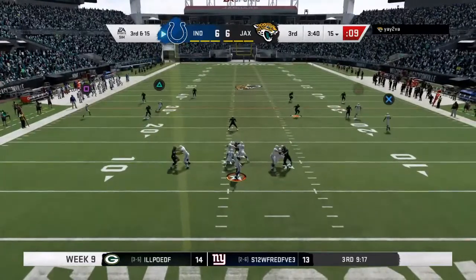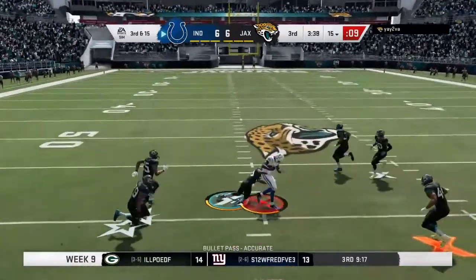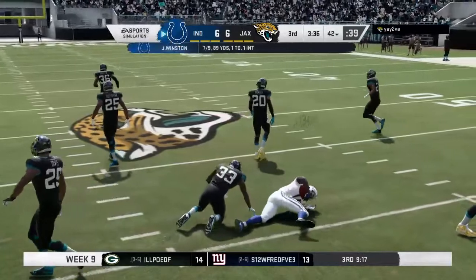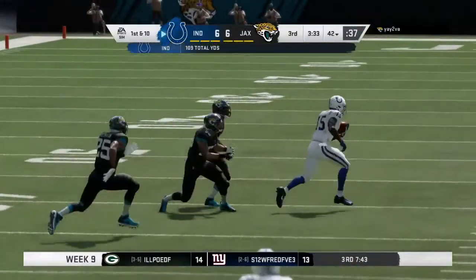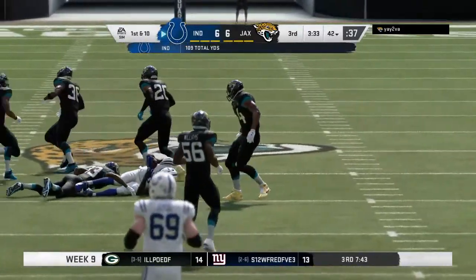3rd and long for Winston. Got an open man. That's Campbell. And they're going to get this beyond the 40 before he's taken down. A very solid gain of 27.